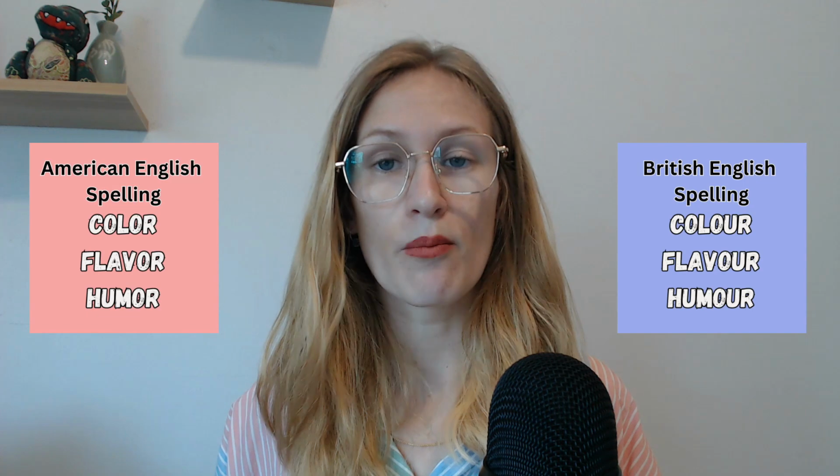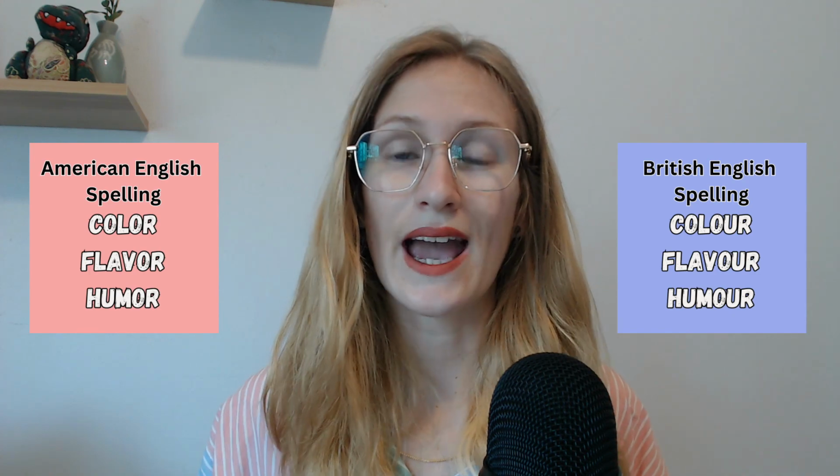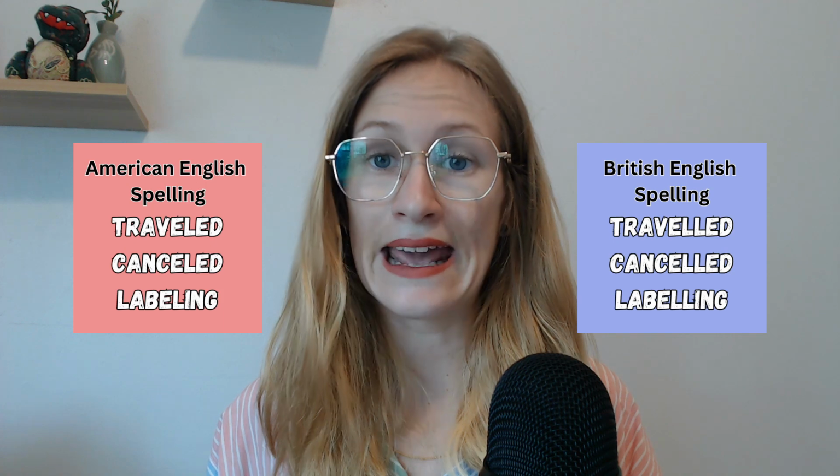However, when American publishing companies wanted to start making magazines and newspapers, the printing houses were charging per letter. So American publishers reduced the amount of letters in a word to make it cheaper to print their magazines and newspapers. They removed the unnecessary vowels, as you can see in colour, flavour, rumour, humour, or the extra L, as you can see in travelled, cancelled, labelling.